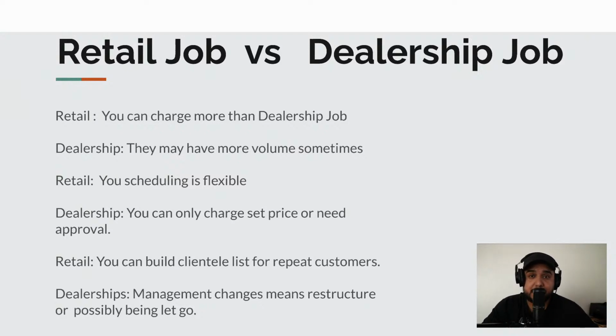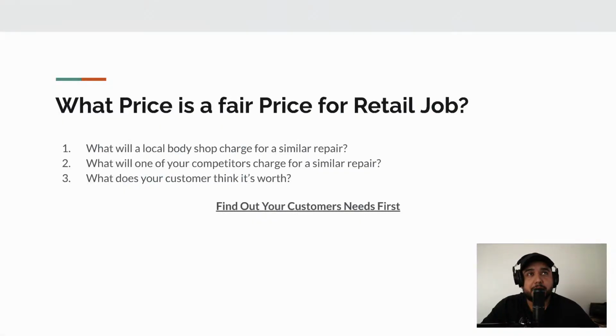Retail, this actually was a big help during COVID. If you have a retail clientele list that you've built over the years, on average, if you maintain a client and they're happy, so you want to know what price is fair for a retail job. Well, you got to look at it from a customer standpoint, right? They have a 9 to 5 job or they have their own business, they're busy. And nowadays, with the way things are, they want convenience.